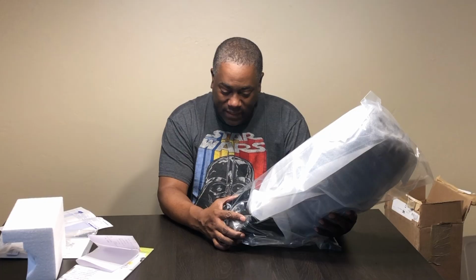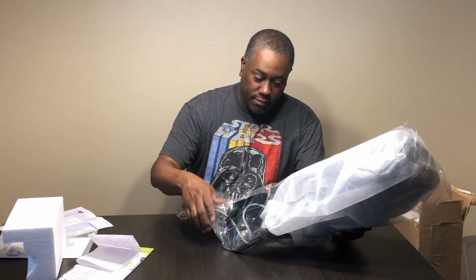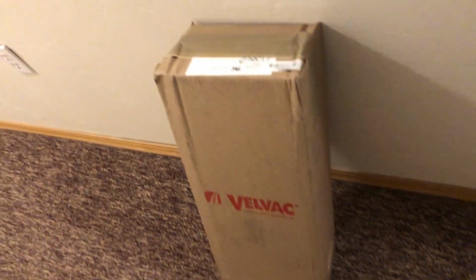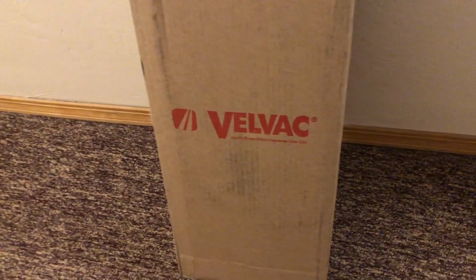Oh my. So I ordered the right side. This is a left side mirror. This is going to have to go back. I am not happy about this. Got another mirror sent back, opened it up, and went through it, and it was all good.